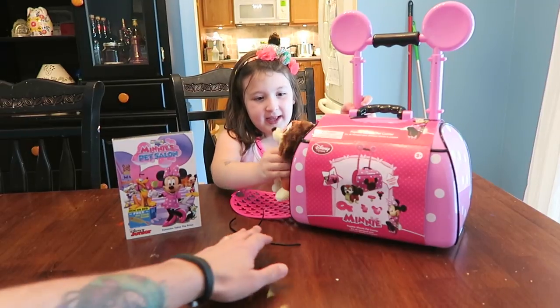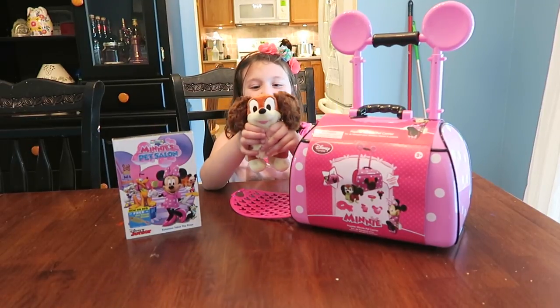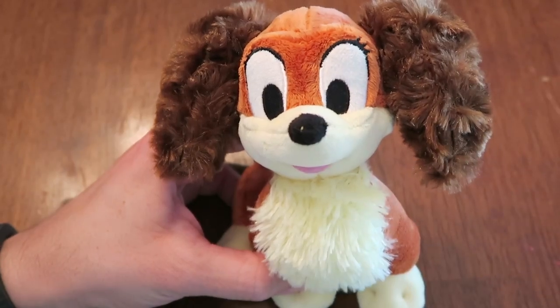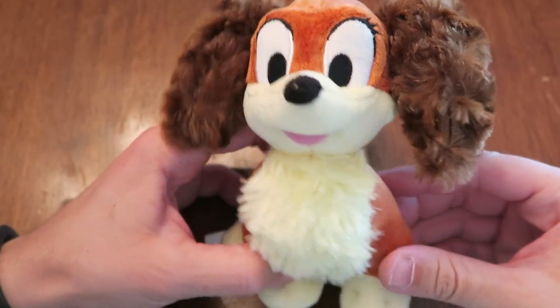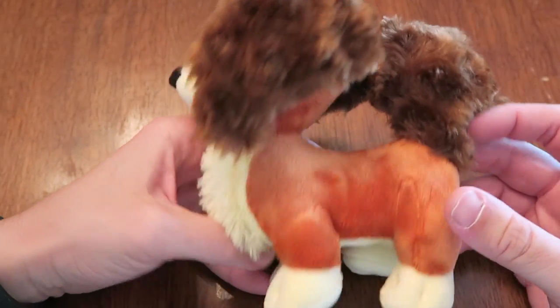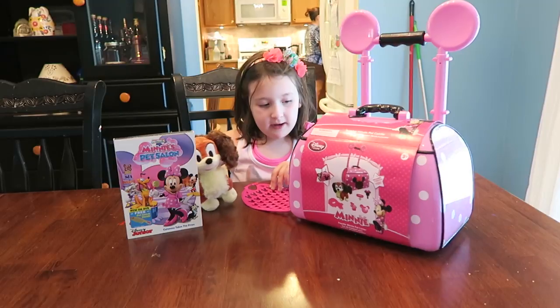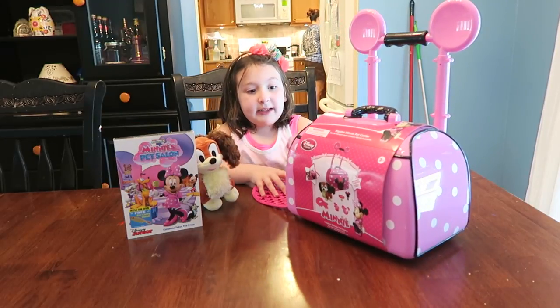There you go, we already cut some of the ties off. Oh, look at the cute puppy. That's a very cute puppy. Is that Minnie's puppy? I think it's a puppy from Minnie Mouse. That's so cute. It's so furry. All right, I love it. Very cute. What else is in there?